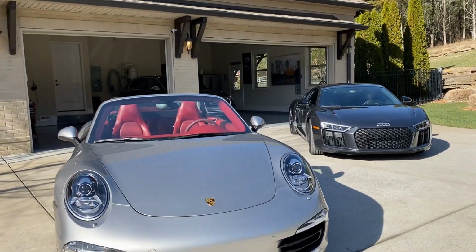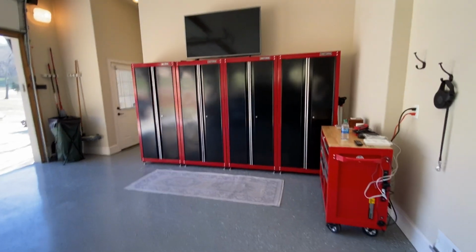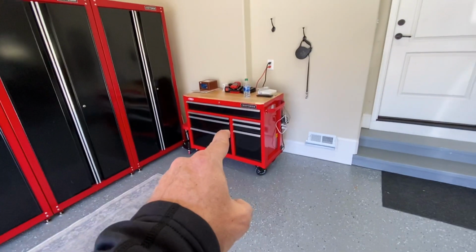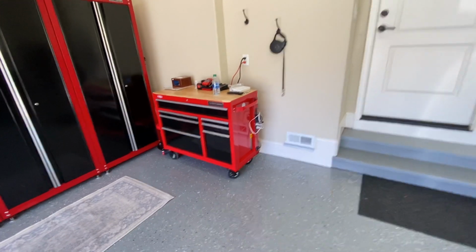Let's start with the garage. Okay, again, this garage is about 1,000 square feet, and it's attached to the house. And we're going to use this primarily for the everyday drivers and the cars that we get out more frequently. Because the upstairs is kind of the Jag garage, right? All right. So, of course, got the Craftsman cabinets from the other garage. Got my big screen TV. This little cabinet's been really handy. It rolls around, holds all the tools, and it's got plenty of charging ports.